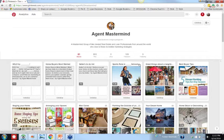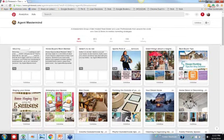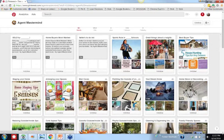Sports rule in your hometown school district. One of the things that we're going to talk about, and you're going to see, is everything's about your city. So if you live in Orange County, it's Orange County schools; El Paso, El Paso schools. You want to make sure that you put that into your boards. Great things about living in Country Club Village, El Paso, Texas, as your title.